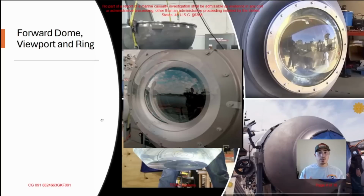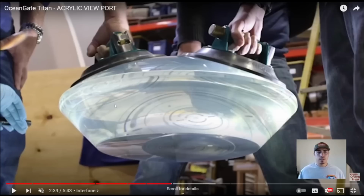As we continue to piece things together here, one thing I wanted to point out was the forward dome and the viewport here. So I think when they always mention the viewport, we always visualize it as a window because that's what we're used to. So we visualize this as being one big window. You can only see the thickness of it right here, but it's actually tapered here so it fits inside of this viewport dome. So here's a better look at that acrylic viewport.